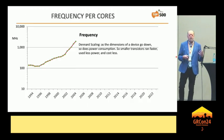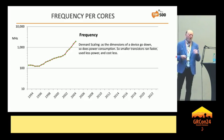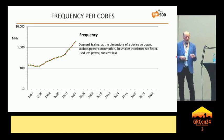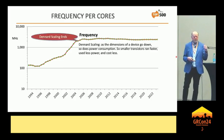If we take a look at the frequency of the processors on the top 500 over time, we get something that looks like this. So I'm looking at the average frequency of the processor on the top 500 list. So we see that it was rising until roughly 2004. So it was about 3 gigahertz around 2004. And then something happened. Dennard scaling ended.